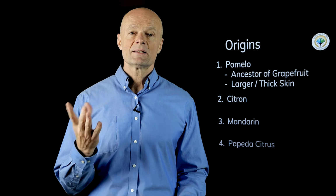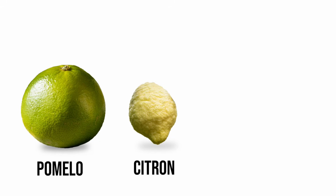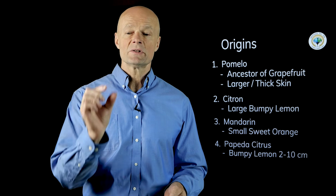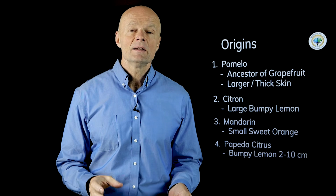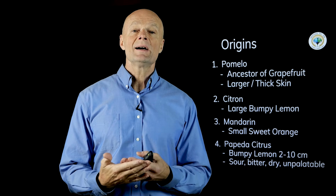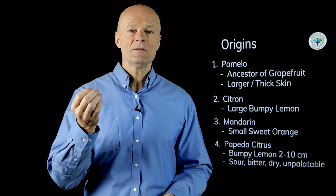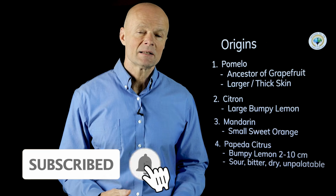The citron is the ancestor of lemon and it looks like a very large, bumpy lemon. Mandarin is a small, sweet orange. The papeda citrus comes in all kinds of different sizes, anywhere from 2 centimeters to about 10. It is rarely eaten by itself because it's described as dry, bitter, and unpalatable. Sometimes they use the skin for different essential oils. It is very aromatic, but nobody basically eats that.